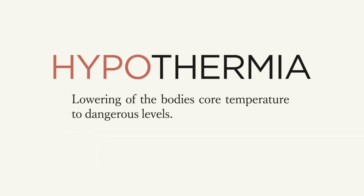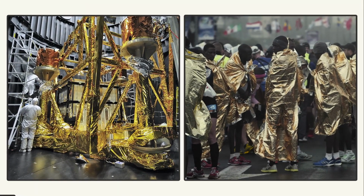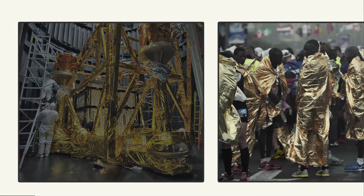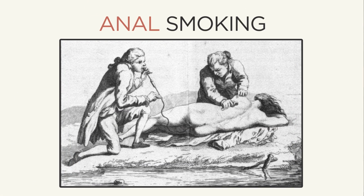Hypothermia, the lowering of the body's core temperature to dangerous levels, is a common risk factor from trauma. So applying heat to the affected person is actually a fully approved first aid that holds up today, although we switched to mostly using thermal blankets that were originally designed by NASA in the 1960s. But that is also where the good ends and where we need to talk about anal smoking.